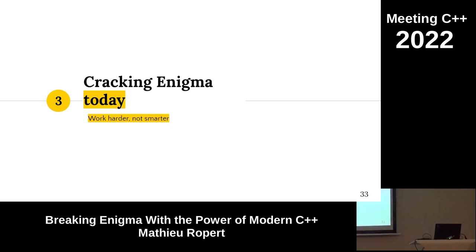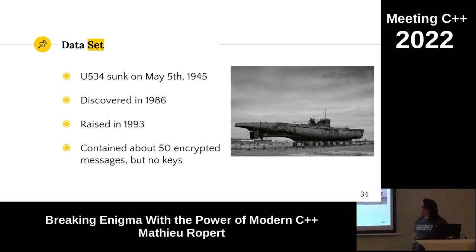So, I lied, there's some more history. So here's the data set. This U-boat is U-534. It was sunk off the coast of Norway just before the end of the war. It was found by an archaeologist in the 80s, and it was raided in the 90s. You can actually visit it. I can't remember if it's in Scotland or in Norway, but you can visit it today. And it's pretty well preserved.